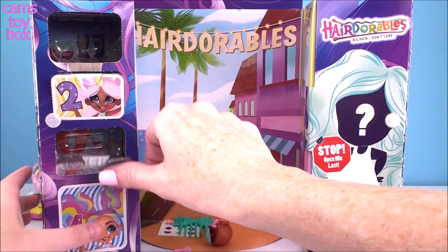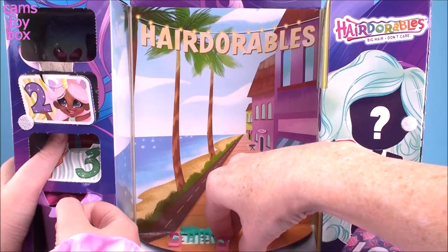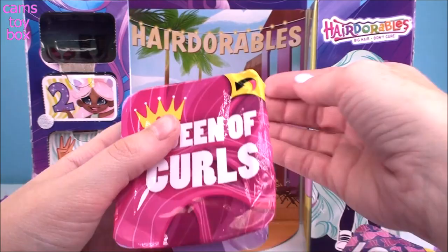All right, I'm loving this one because I love the beach. I love coconuts. I love flip-flops. I love sandals. Queen of Curls. No, I don't know this one. I've never seen this one before. Queen of Curls. Okay.